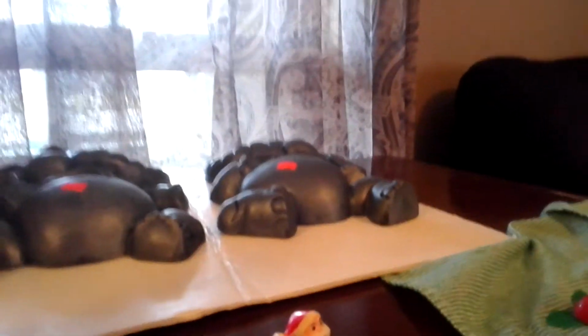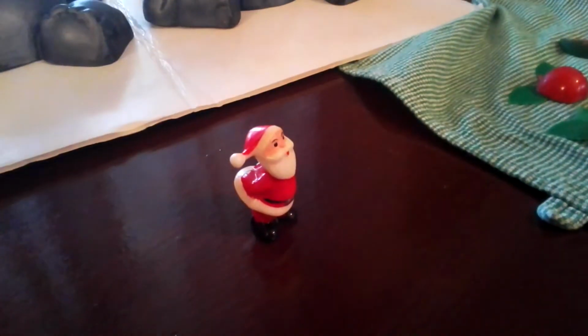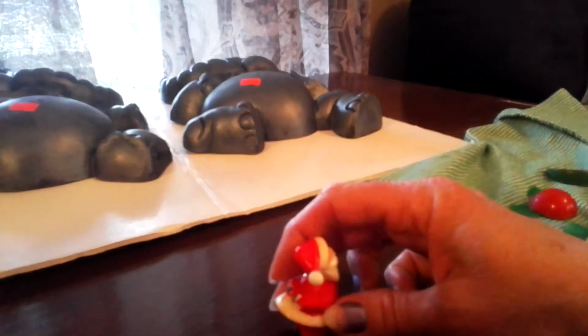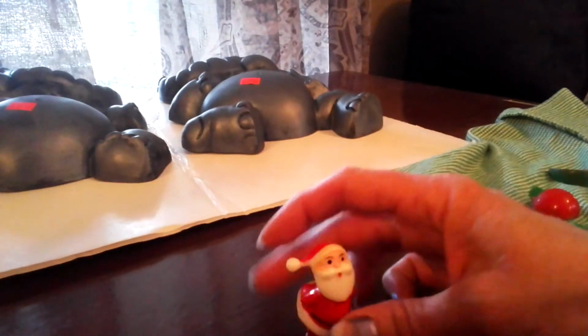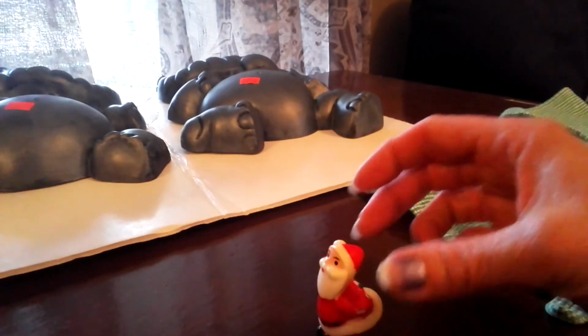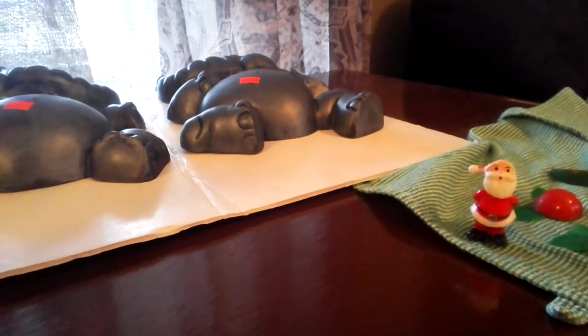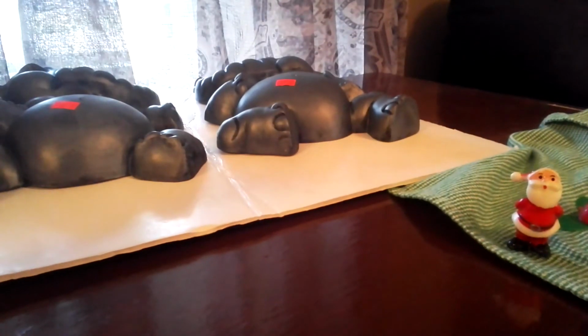This little Santa, recently I showed in a video where I found the little Miss Claus, the same size, that's leaning and supposed to be kissing, and she was missing her Santa. It's so crazy because I go to this sale and there's the Santa. So I got that to go with the Miss Claus that I got before. So anyway, this was $2.